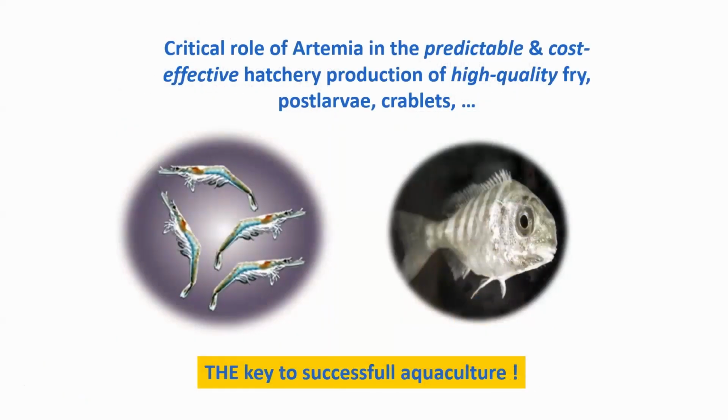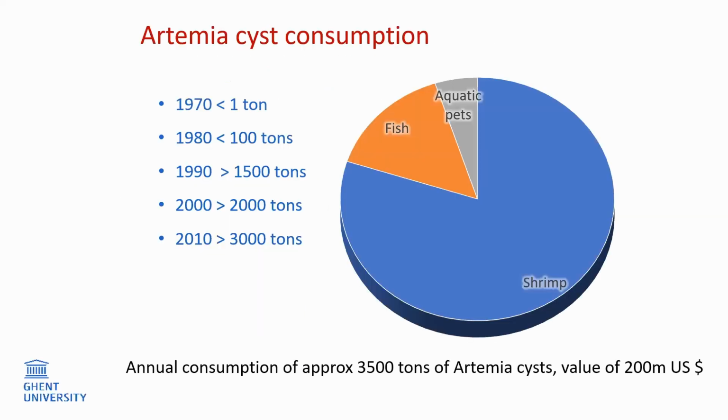In the meantime, this critical role of Artemia is well recognized. And as you see here, we can still say today that the key to successful aquaculture is indeed to see how Artemia can assist in setting up a predictable, a cost-effective, and a high-quality production in the hatcheries.